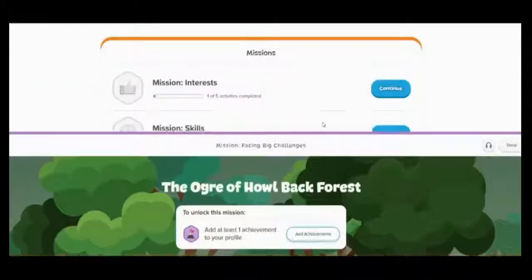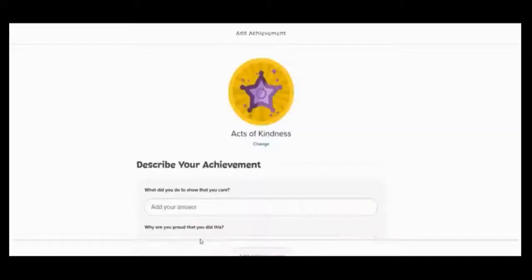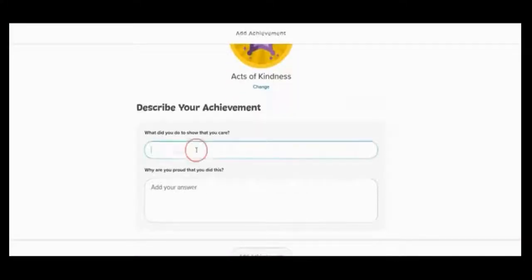Now, you're also going to do mission facing big challenges in fifth grade. This is the last mission. It's going to take you anywhere from 30 to 40 minutes. And it's all about perseverance, what it is to persevere.